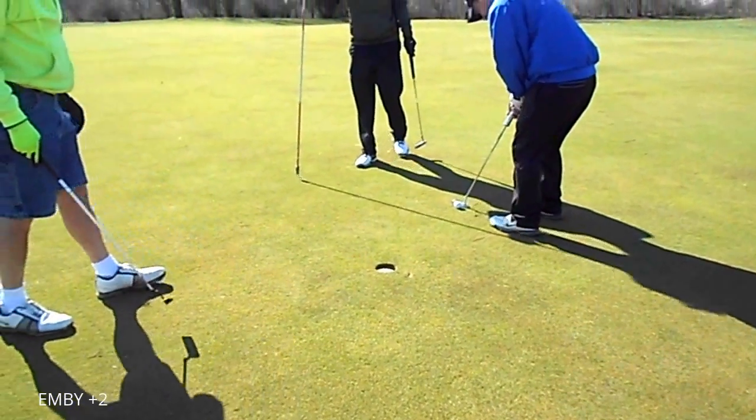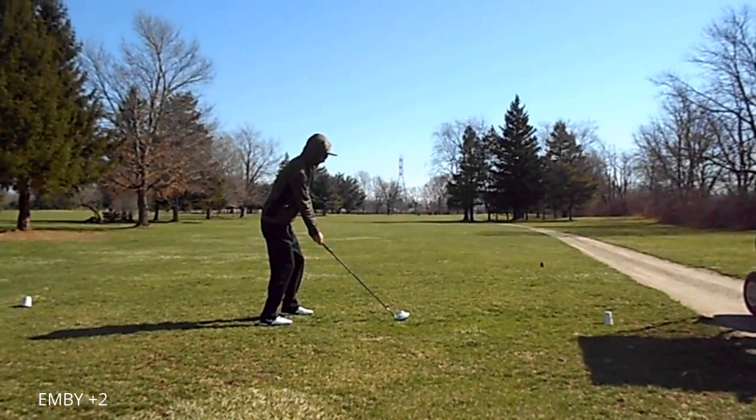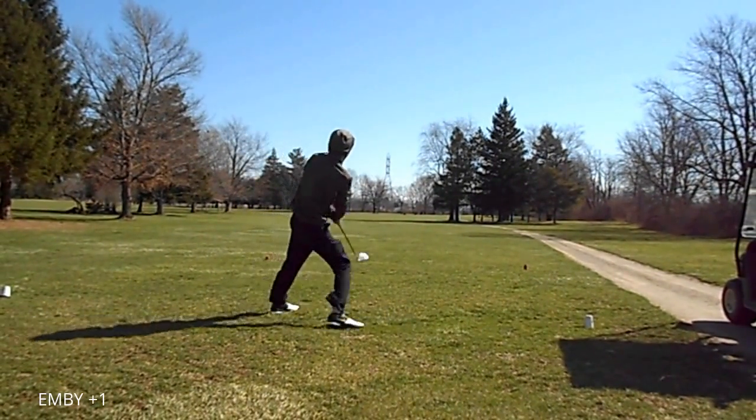I like watching everybody putt, by the way. They all crowd around about 3 feet from the hole and see if they can make it.